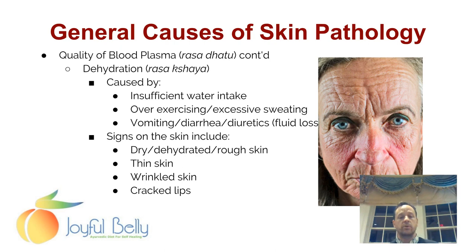So think about how much water you're taking in, but also think of how much water is leaking out of your body whenever you're addressing chronic dehydration. And dry skin, if there's dehydration, the skin will look drier, rougher, thinner in general. The skin may be wrinkled, lips may be a little cracked.